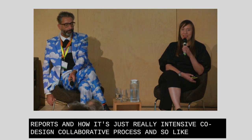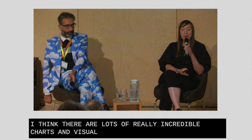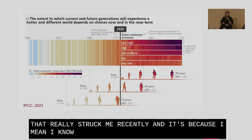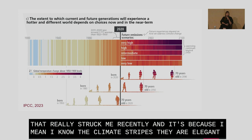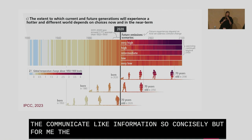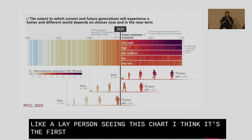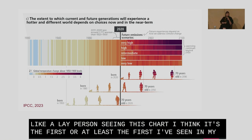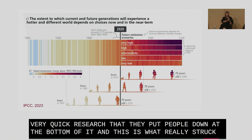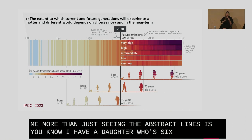And so I think there are lots of really incredible charts and visualizations, but this is the one that really struck me recently. I know the climate stripes are elegant. They communicate information so concisely, but the thing I found most compelling as a layperson seeing this chart, I think it's the first, or at least the first that I've seen in my very quick research, that they put people down at the bottom of it, and this is what really struck me more than just seeing the abstract lines. I have a daughter who's six, so thinking of seeing.